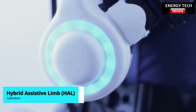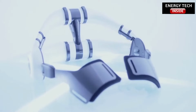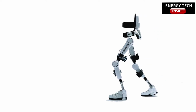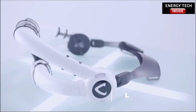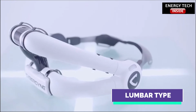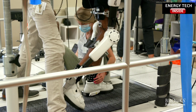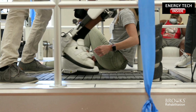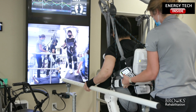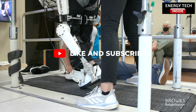Cyberdyne. Hybrid Assistive Limb is used by patients who suffer from spinal cord injuries, cerebrovascular diseases, traumatic brain injuries, and other neuromuscular diseases or injuries. Brain signals to the muscles are captured on sensors placed on the legs, which feed the information to HAL, which in turn helps the user move and walk with their legs by merely thinking of moving their legs.